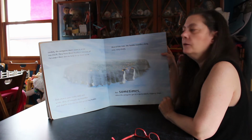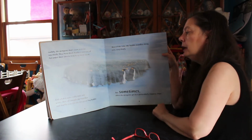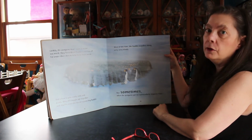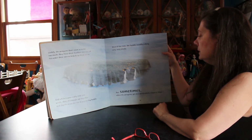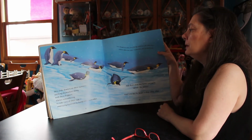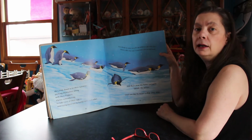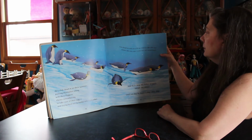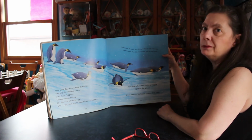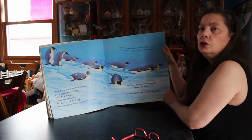They have thick feathers and lots of fat under their skin to keep them warm. And when it gets really cold and windy, they all snuggle up together and shuffle over the ice in a great big huddle. Most of the time, the huddle trundles along very, very slowly. But sometimes, when the penguins get to a particularly slippery slope, they slide down it on their tummies, pushing themselves along with their flippers, always remembering to take care of their egg and trying hard not to bump into each other. Even though the males keep the egg tucked up tight under their tummies when they slide, sometimes it rolls out and breaks. This is how the father penguin spends the winter until one day he hears a chip, chip, chip.